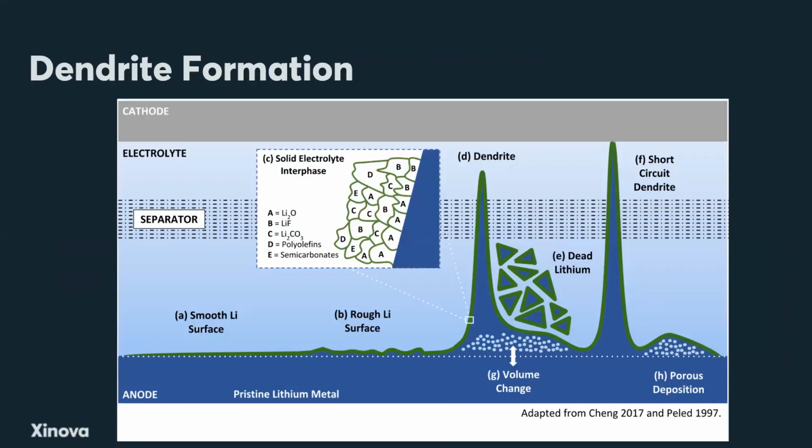So dendrite formation is the main challenge that we have in this RFI. In a perfect world, you can see the top is the cathode, the bottom is the anode, which is made of lithium metal, and you have a separator and electrolyte in between. In a perfect world, you will use lithium metal that has a perfect, smooth surface, and on top of it you have the green layer, which is the solid electrolyte interface. So in the ideal world, when the lithium ions move from cathode to anode or vice versa, you want a homogeneous surface, not moving up and down.